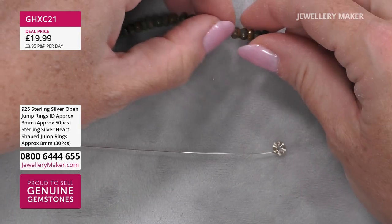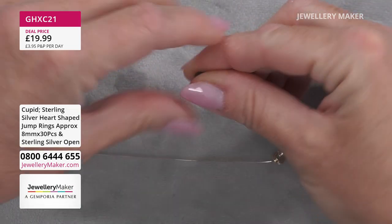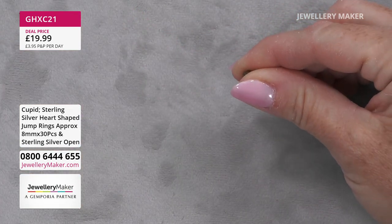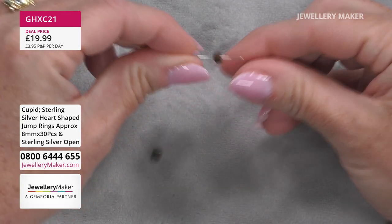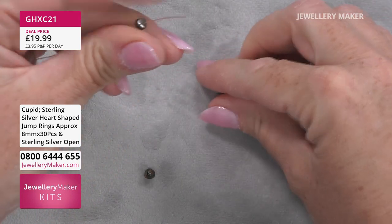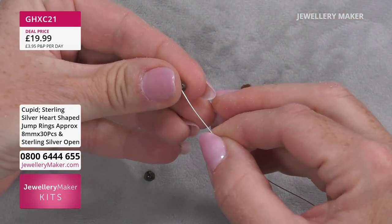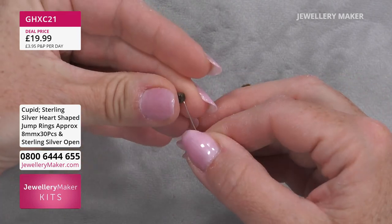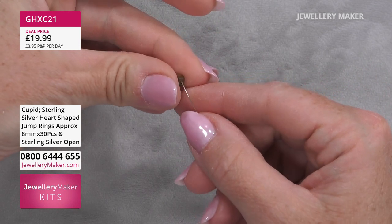So then you're going to take your gemstones, however many you want to use. So I'm going to take five of my gemstones. Let's do seven, actually. I think I did seven in those pieces. And then you're going to thread them onto the other end of your wire. Now I'm doing it with my left hand, so I'm not doing such a great job. Let me switch to my other hand. Okay, so you're going to thread those gemstones onto there.